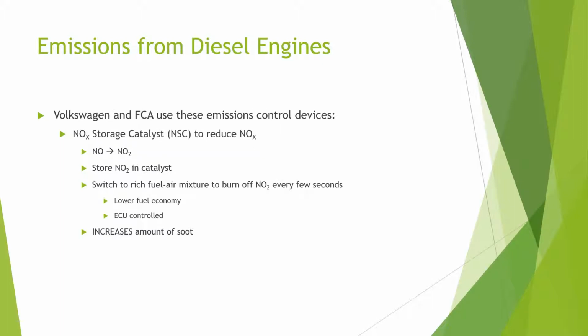Both Volkswagen and FCA use this emission controls device, the NOx Storage Catalyst, or NSC. It converts the NO to NO2 and then stores the NO2 in the catalyst. To burn off the NO2 to keep it clean and continue to be able to use it, the engine will switch to a richer fuel-air mixture every couple of seconds. This burns off the NO2 and increases the amount of soot. It also leads to lower fuel economy, but it does reduce the NOx levels.